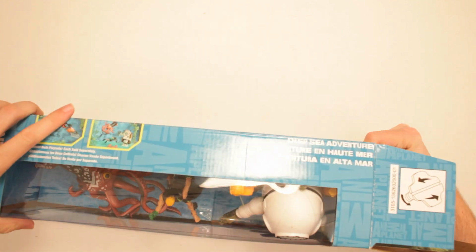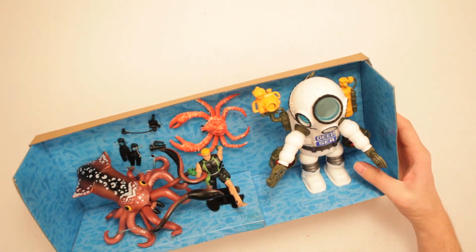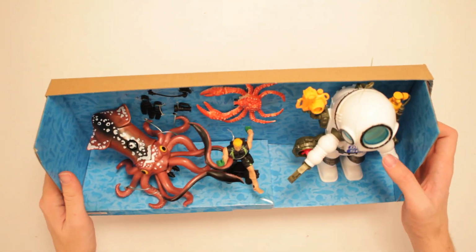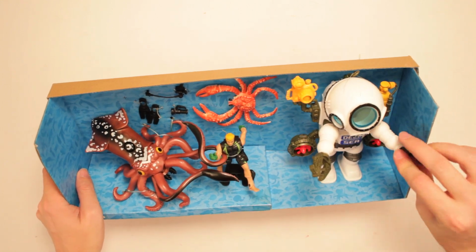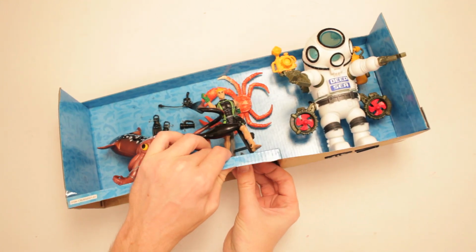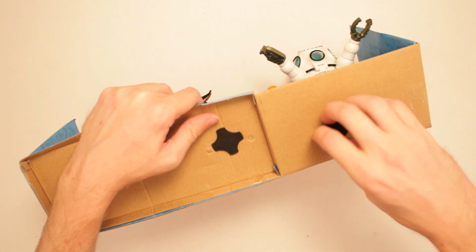Okay, and then let's take it out. They make cool displays when they put their figures in the cases here. I like this. Look, they set up like an action scene all ready to go. Look, it's like a Bioshock. Okay, so it's got little twisty twists on the bottom that you just got to undo.